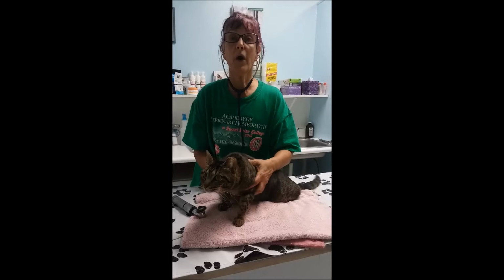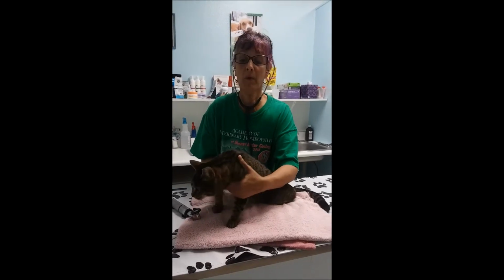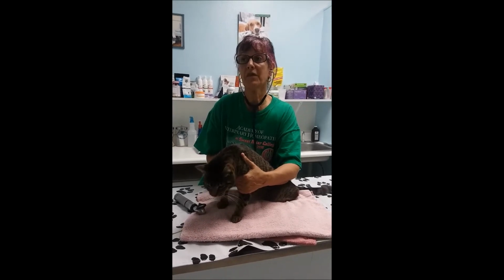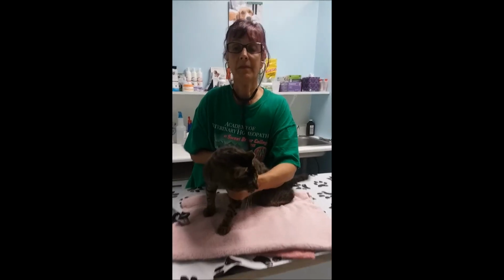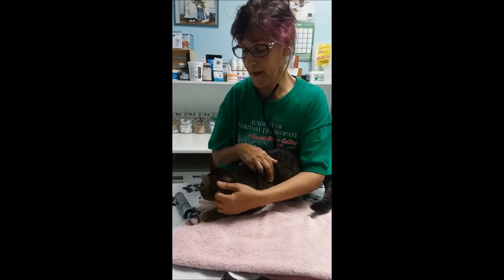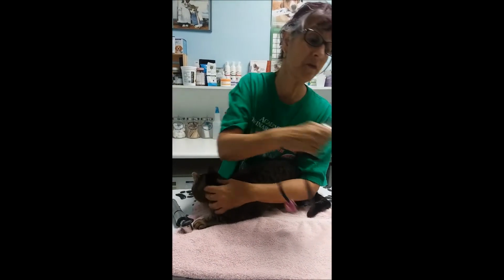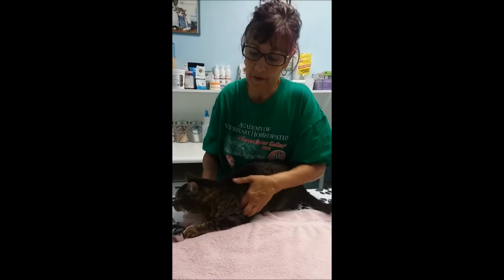Whoa, her heart rate is well over 230, which is totally abnormal. Can be a sign of hyperthyroidism, overactive thyroid. In this case, a sign of a terrified kitty. Hi, honey. She's actually doing very well considering she's so afraid. I wouldn't even know she was afraid except for that racing heart, giving me that clue.